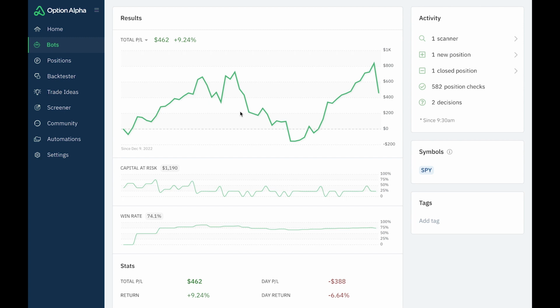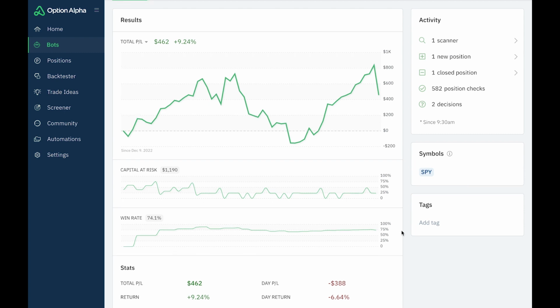I returned 9.24% in this paper trading account, but it did go through a period down here where it gave back all of its gains really quickly, and then it started creeping back up, and you can see it's having a sharp drawdown right here. So that's not too bad.